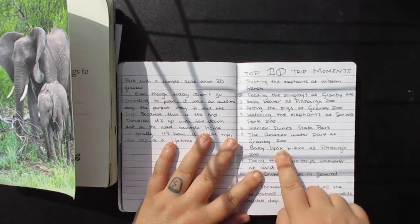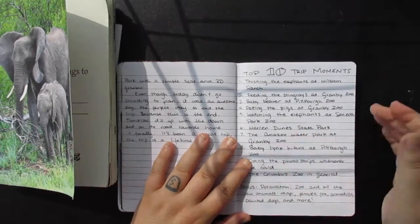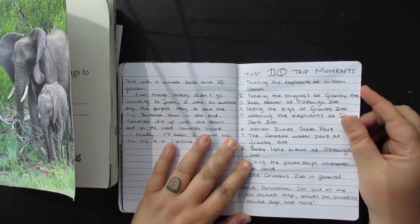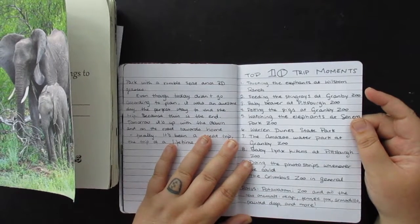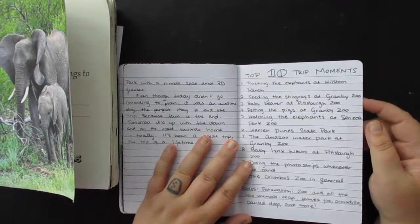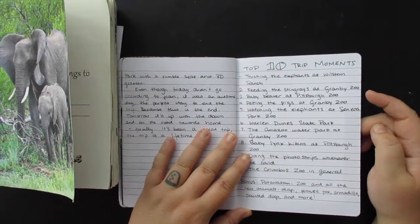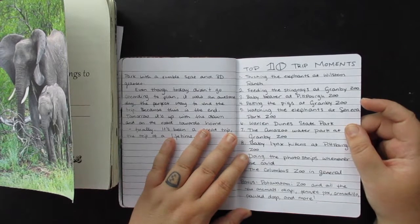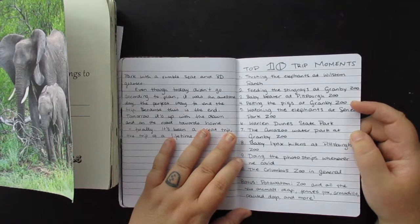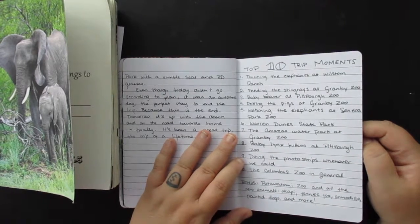So me and my wife, we sat down and went over what our favorite things were. So I'm actually going to read this. The top 10 trip moments was touching the elephants at Wilston Ranch, feeding the stingrays at Granby Zoo, which was amazing, the baby beaver, so cute, at the Pittsburgh Zoo, petting the pigs at the Granby Zoo, watching the elephants at Seneca Park Zoo, the Warren Dunes State Park, the Amazoo Water Park at Granby Zoo, the baby lynx kittens at Pittsburgh.